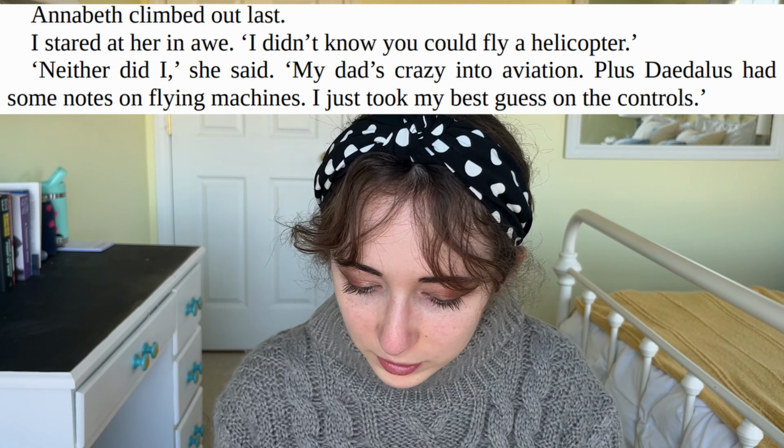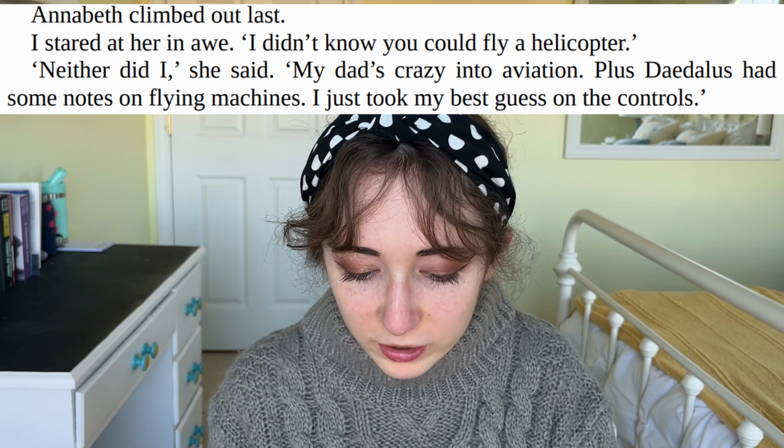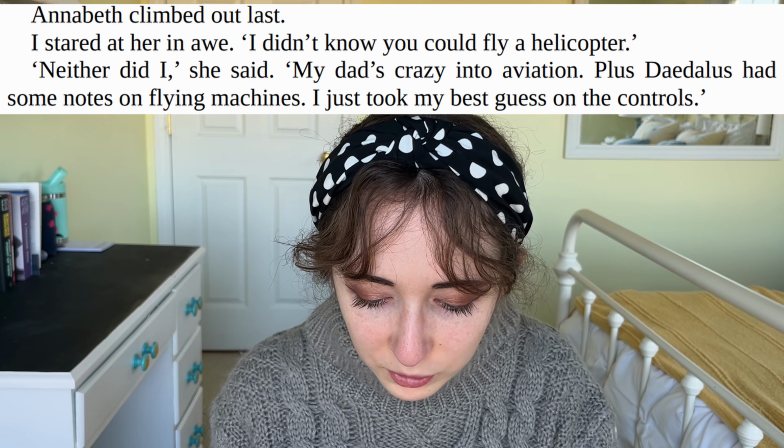And then what's interesting is then in another passage, Annabeth climbs out of the helicopter. Percy stares at her in awe and says, "I didn't know you could fly a helicopter." Annabeth says, "Neither did I. My dad's crazy into aviation. Plus, Daedalus had some notes on flying machines. I just took my best guess on the controls."